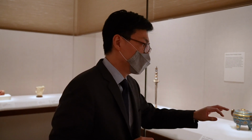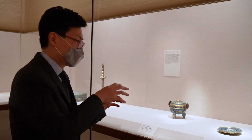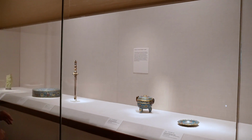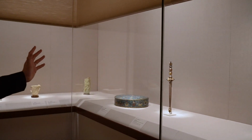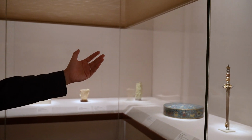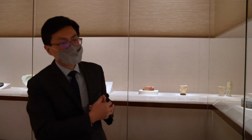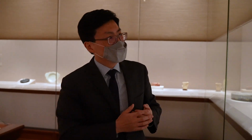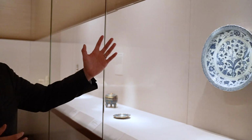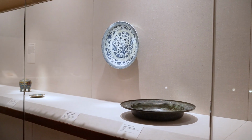We know those cloisonné use very delicate, labor-intensive work to make those patterns. And of course, they also use different inlays, gold and silver, over the damascene, over the iron. This is some for Tibetan Buddhism. And of course, the blue and white and the bronze basin. The blue and white we know now is very typically Chinese.